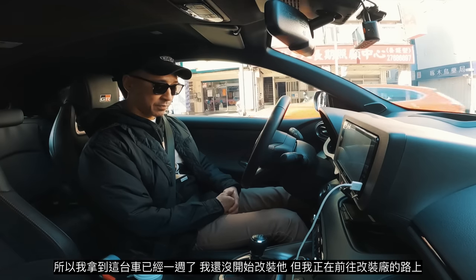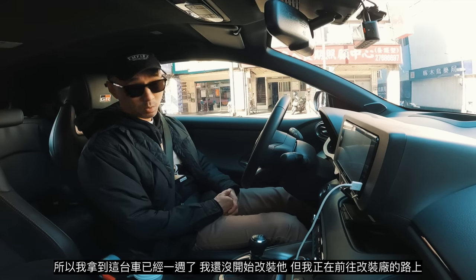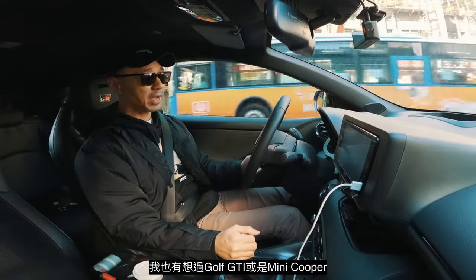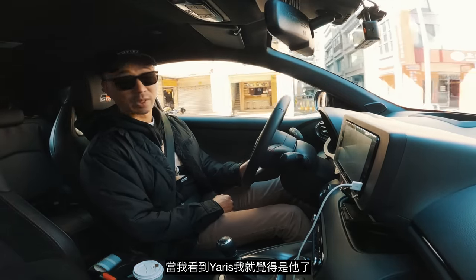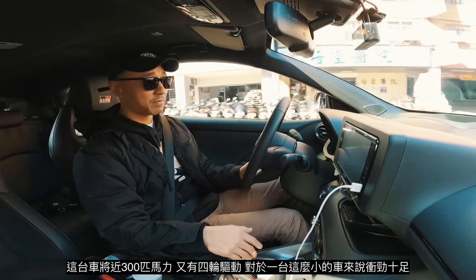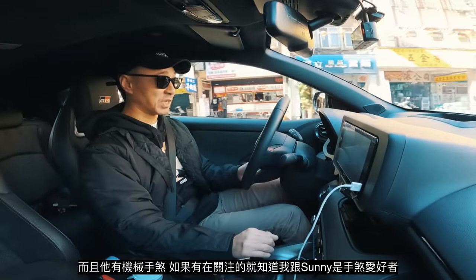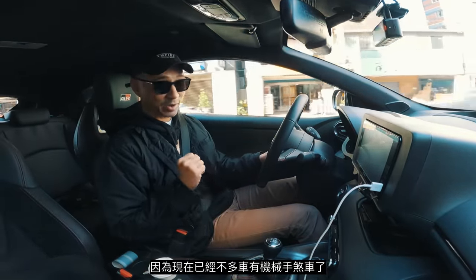I've had this car for about a week already. I haven't started modding it, and we're actually on our way to go mod it right now. I've wanted a small car for this city. I do live in Taipei and it does get a little bit crowded. I thought about getting a GTI or a Mini Cooper, but when I saw the Yaris, I knew I really wanted it. This car has close to 300 horsepower for such a small platform. It moves, and it's four-wheel drive and there's a handbrake. If you've seen our vlogs, you know me and Sunny are big on handbrakes because not a lot of cars have them now.